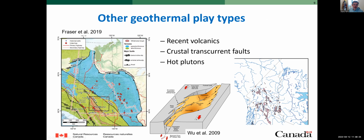There's a current project underway examining what are called crustal transcurrent faults. So that's the Tintina fault here, the Teslin suture zone, and the Denali fault. These are active fault systems, kind of like the San Andreas fault. They're called strike-slip faults, where two pieces of the crust are moving adjacent to each other. And you get these little nick points in the fault that create what are called pull-apart basins, and it opens up the rocks and creates lots of fractures and permeability. Great place for fluids to be moving and for heat to be conducting upwards.